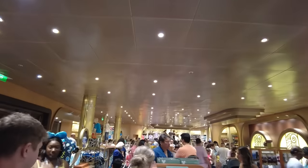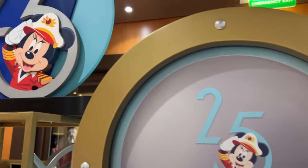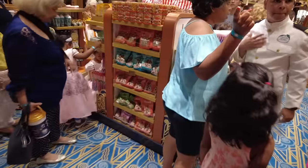First up, headed into Mickey's Main Sale. This is the main merchandise shop aboard the Disney Magic. This is where you're going to find shirts and hats and apparel and mugs. But of course, I'm on the hunt for ears. I'm sure they've got other exclusive Disney Cruise Line pairs, and I'm on the quest.